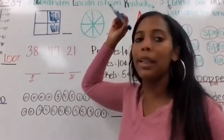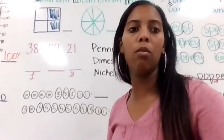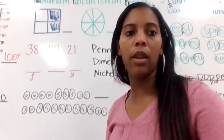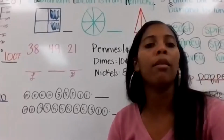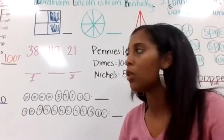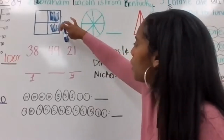What would this fraction read? Could anyone tell me what would the fraction read? We raise our hand. Okay. And Camille, what would it read? 2 out of 4. 2 fourths, yes, 2 out of 4. 2 on the top, 4 on the bottom. That's 2 pieces are shaded out of 4 total.